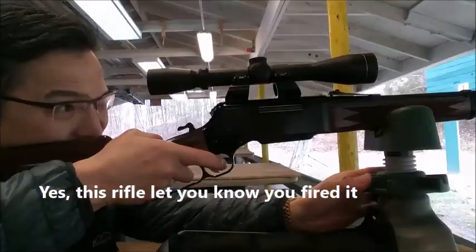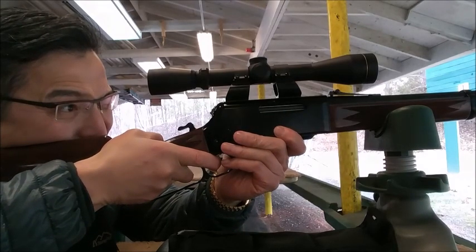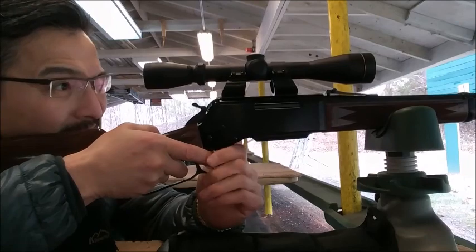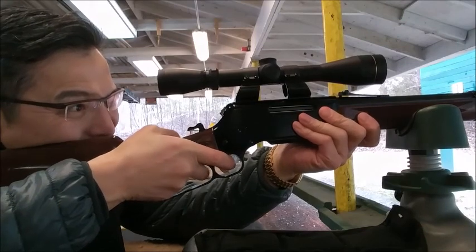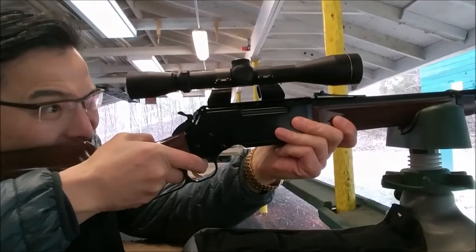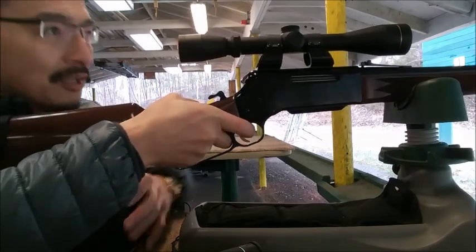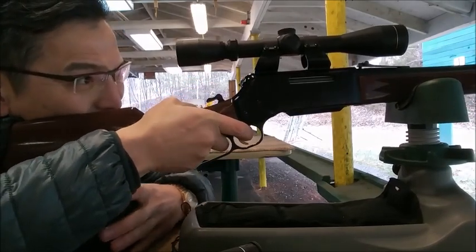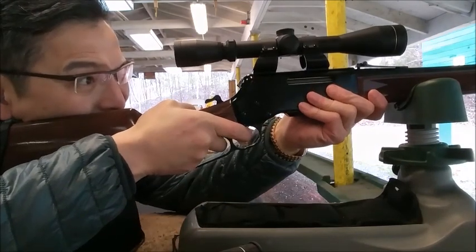Okay, that's not bad. Here goes the second shot. That's almost a bullseye. Okay, here goes the third shot. It's interesting, you know, it's over 100 years old, and now there's like 6 companies making it. That's tight. Okay, I'm gonna go for the fourth shot because on the first shot I wasn't too sure where the point of impact was with the open sights, and now I know where it is.